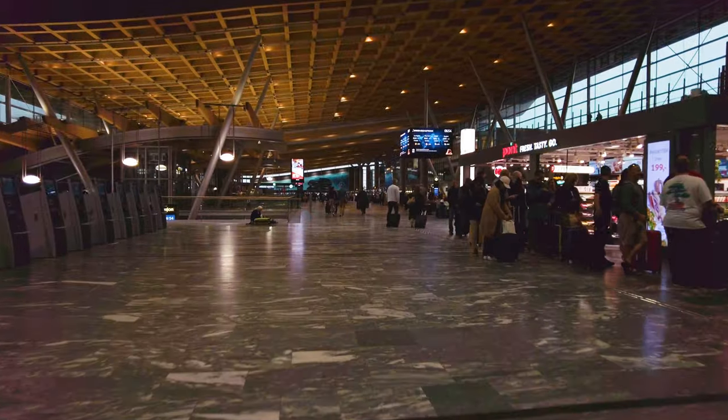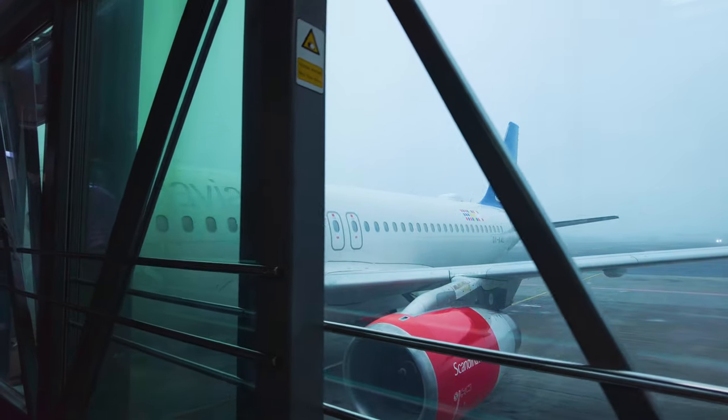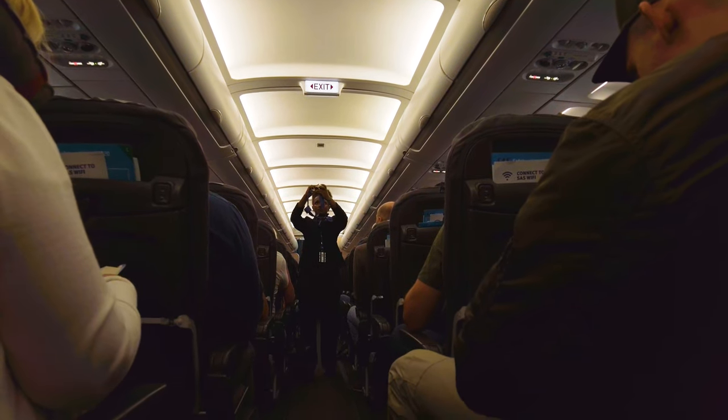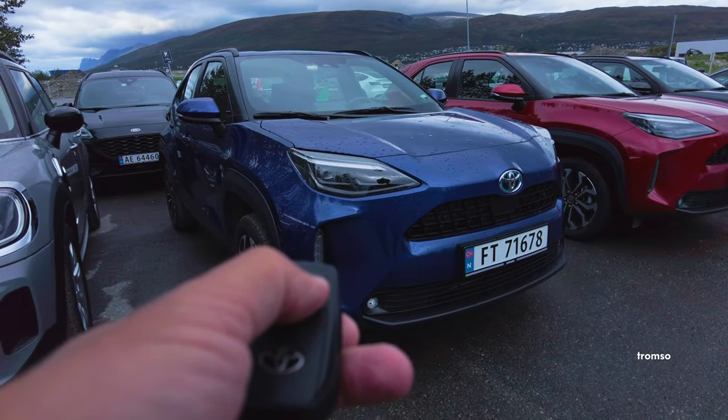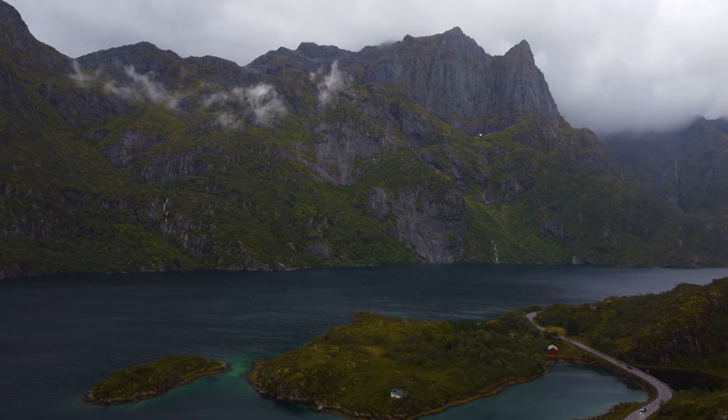My first three hikes were in the southern part of Norway. The remaining three will be in the far north, which lies in the Arctic Circle. It's cheaper to take a domestic flight to Tromsø and rent a car there than drive the whole way up, so that's what I did.